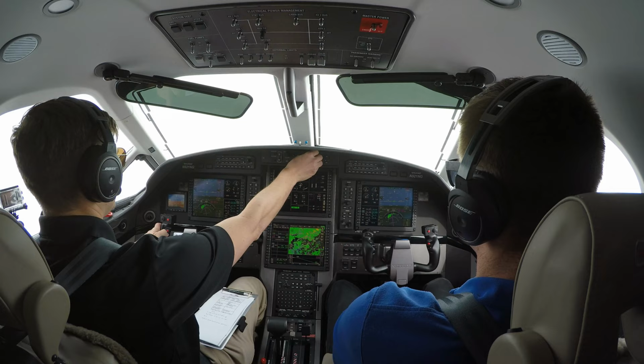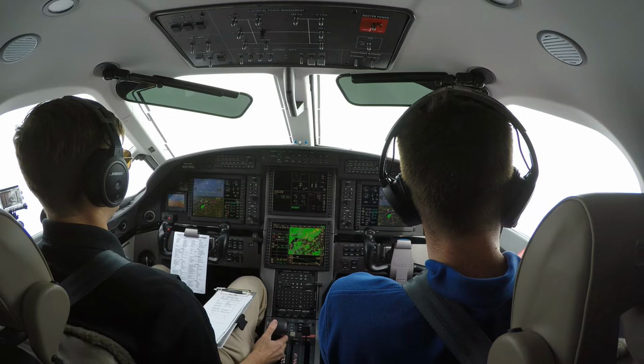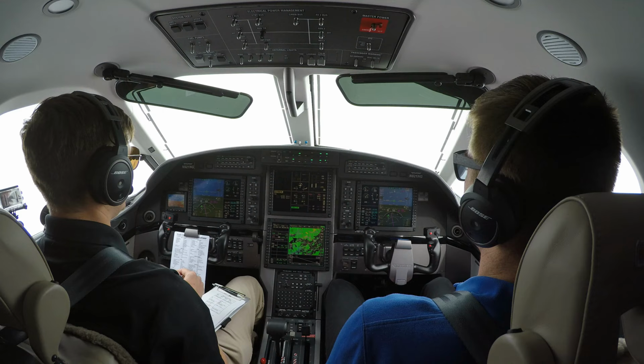That looks like it's going to be bumpy, so we'll slow down a bit. Alright, so our discretion to 20. We'll go ahead and put it in VNAV mode, so it'll hold 23 here until we get to our top of descent.